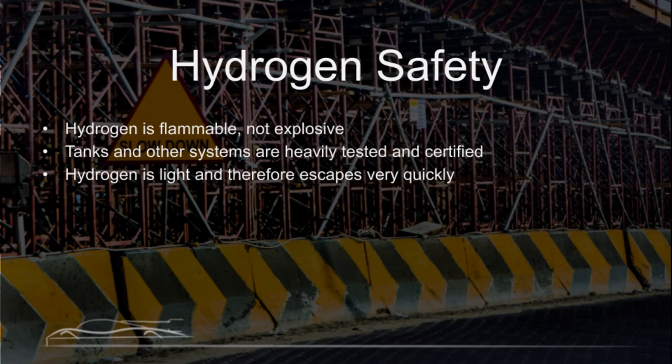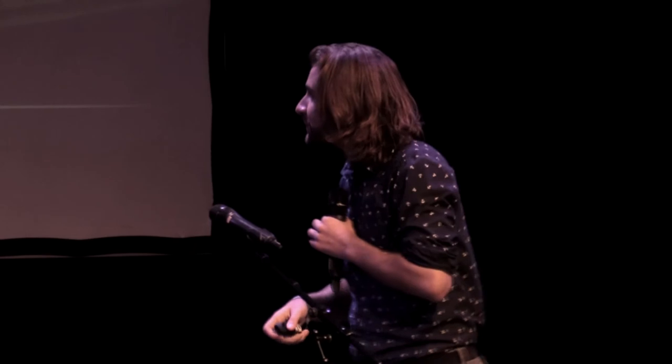Then one of the questions I always get is: this hydrogen car, isn't that a driving bomb? People always relate it to, for instance, the Hindenburg, the blimp. Of course, people also relate it to the hydrogen bomb, which is something completely different, but still it has the word hydrogen in it, so it must be the same thing. So then let's take a look. Is it actually unsafe to use hydrogen?